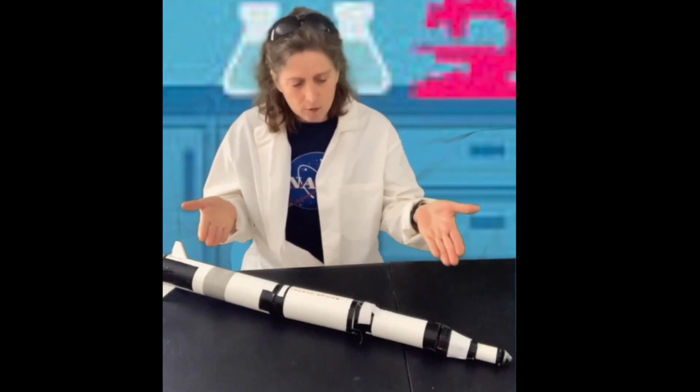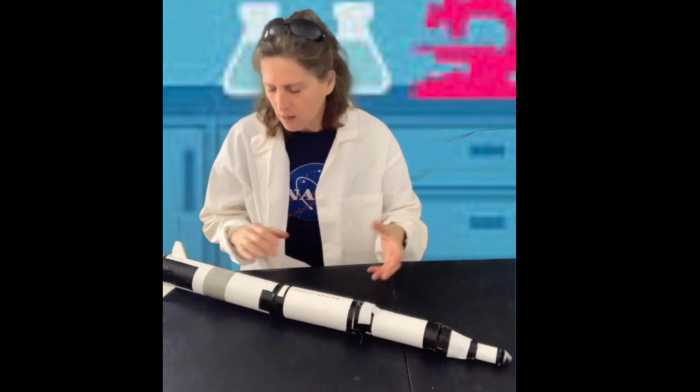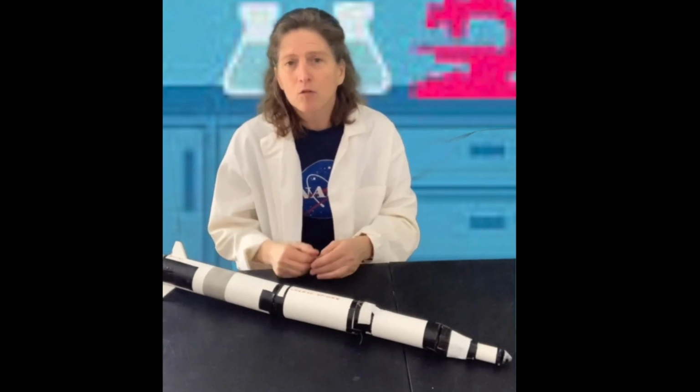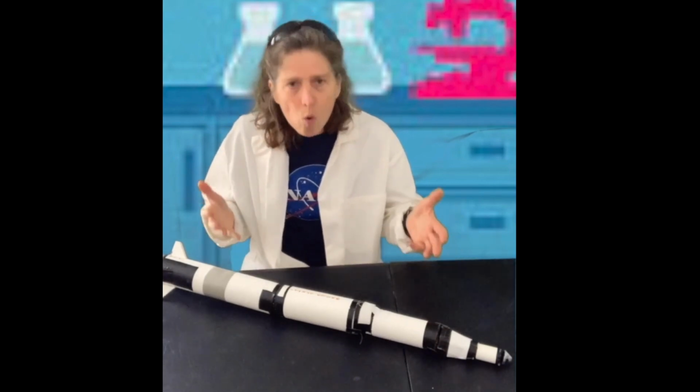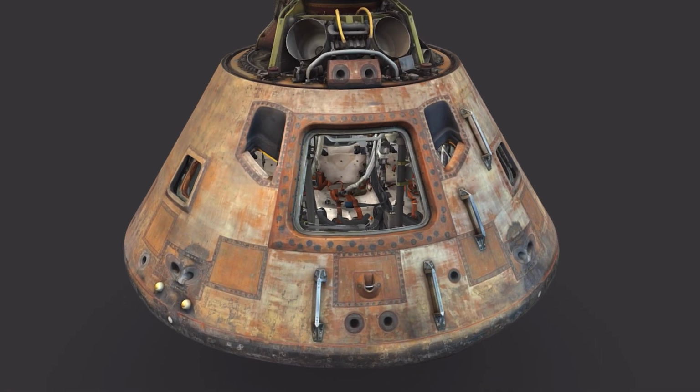This is the Saturn V sitting on the table because it's actually very tall. I can try to stand it up, but let's take a look at it first. And it came in stages because scientists realized that you don't need to take the whole rocket to the moon. This very end, right down here, this is the crew capsule. That's where the people are when you're blasting off. Let's take a closer look at this crew capsule.